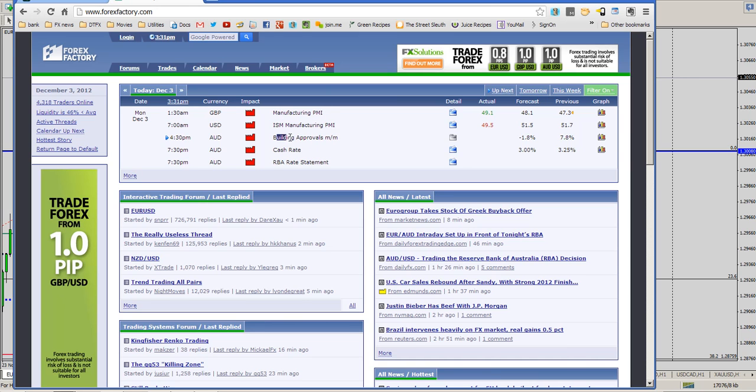Now coming out of Australia, we have the building approvals, which will be probably a zero to no event. But at 7:30 p.m. Pacific, we're going to have the Australia interest rate announcement. This is going to be a big deal because there is a lot of chatter that we may see a full half point deduction. You can see that the market is expecting and pricing in a quarter of a point reduction from the current rate, 3.25%, with a drop to 3% flat.